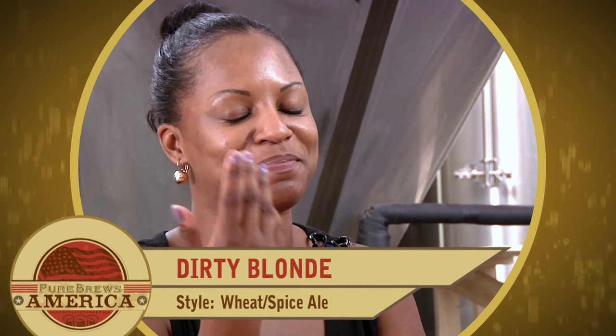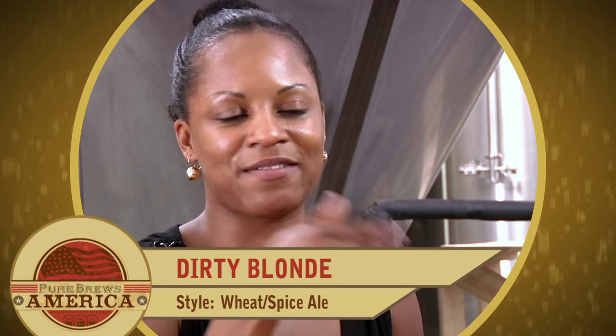I normally like IPA, but the Dirty Blonde is my choice when I'm in Atwater. It's like that light flavor. It's not too dark. You know, it doesn't have such a strong taste to it. I really love it. You can buy it at the grocery store, so I can have it here and at home.